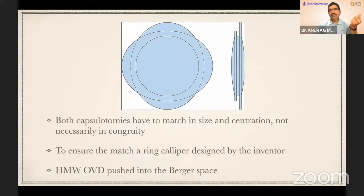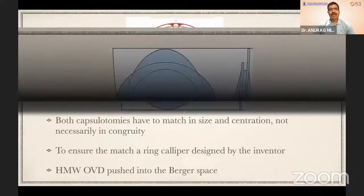High molecular weight viscoelastics have to be pushed into the Berger space before you perform the posterior capsular excess. And after you put in the IOL, all that viscoelastic has to be washed from behind the IOL, which might be a little difficult because both the disc and the excess capsules, anterior and posterior combined, would be flopping in there.